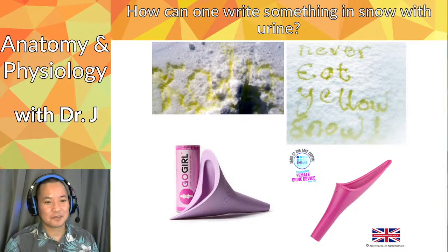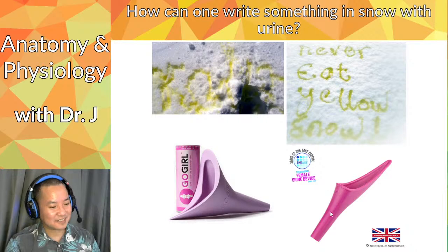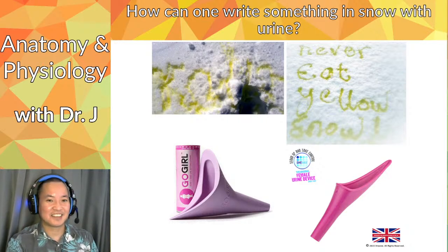And you say, oh, only males can do this. But actually, it's really cool. I think this was invented in 2015. My female friends who like to go camping say this has been really useful because now they don't have to find a toilet and squat down. They can just use this device and go standing up. So now females can also write their names in snow if they have good control of certain muscles.